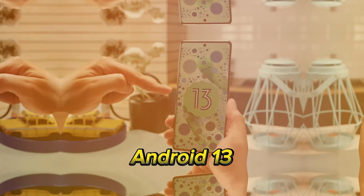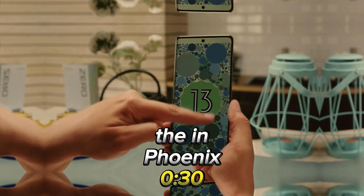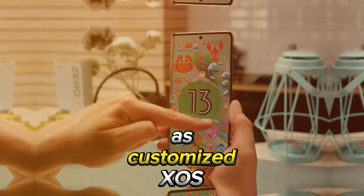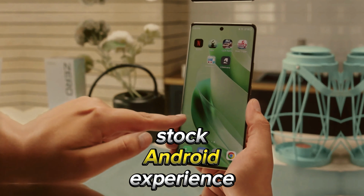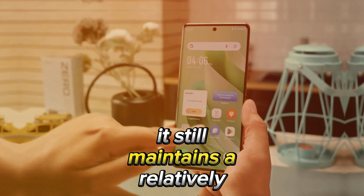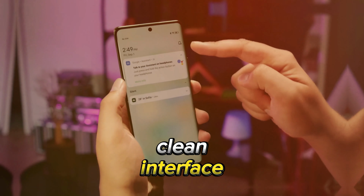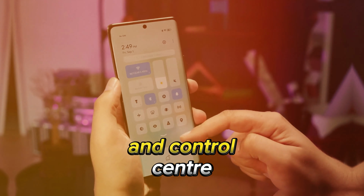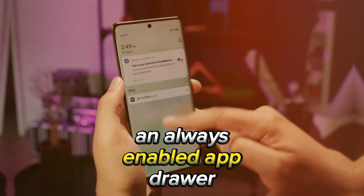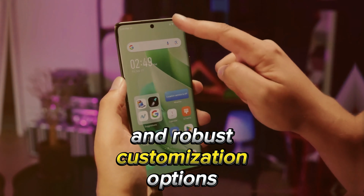Software. Running on top of Android 13, the Infinix Zero 30 features Infinix's customized XOS interface. While it deviates from the stock Android experience, it still maintains a relatively clean interface. Notable features include a separate notification shade and control center, an always-enabled app drawer, and robust customization options through the theme engine.